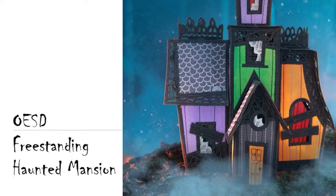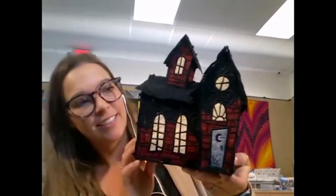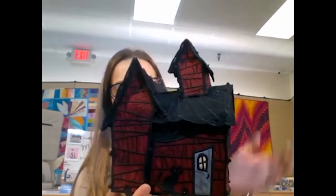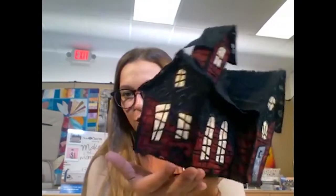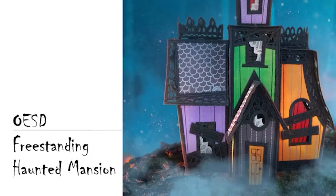Yep. Oh, yeah. Look at that. All right. Cute. Isn't this so cute? Adorable. Isn't this just the cutest little freestanding haunted house that was made? Jacqueline made this. And it's lace, and then it's all put together so you can just set it and get your house looking all creepy and awesome for October and Halloween. So this is awesome. Thank you. Thank you. So the best.